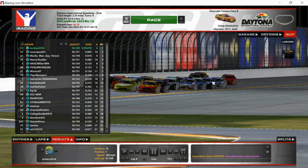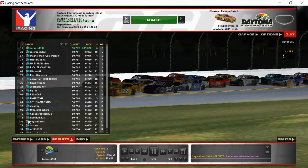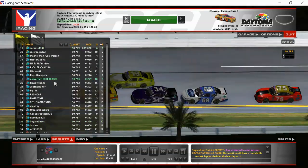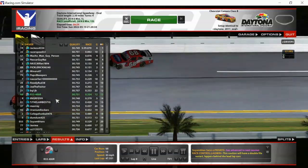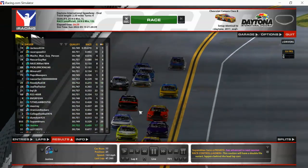Oh, they're wrecking in the back! The 55, the 37, and the 5 cars. They're going to fall back there. Oh, the caution's out? Why is the caution out? Oh, it looks like they're wrecking the main pack. Oh, a big crash. The 57's around. Is the 77 in it? No, he stays clean.